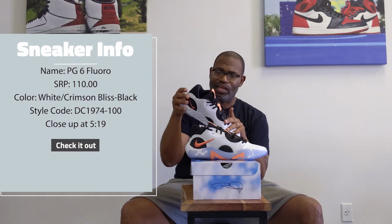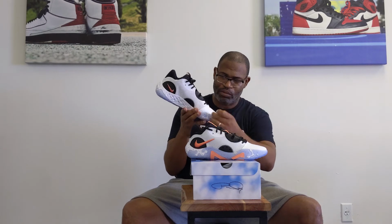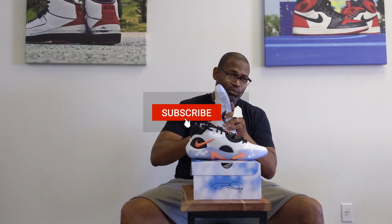Let's get to the close-up because there are some neat little details on the shoes. Really all synthetic leather and mesh. The toe box feels almost like a ripstop, but it's layered. So you have this mesh underneath, and then you have another piece of what looks like a ripstop kind of material. It's going to crease up immediately when you wear it, but it's super, super lightweight. And I'm positive this is React. So it's got React. It does not say Zoom, so I don't think it has Zoom.